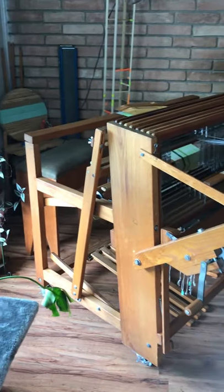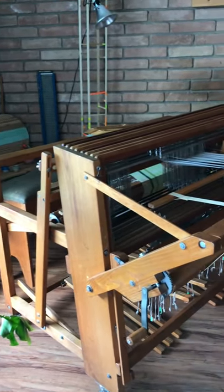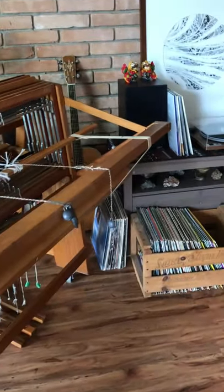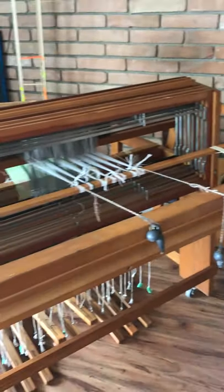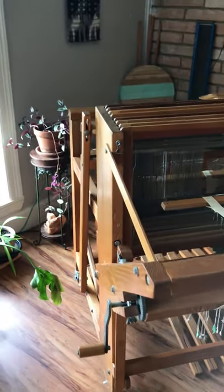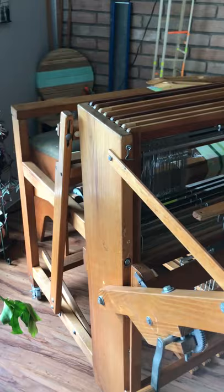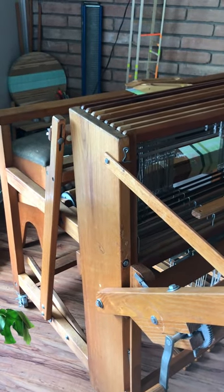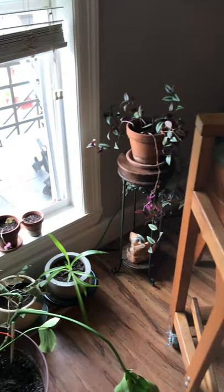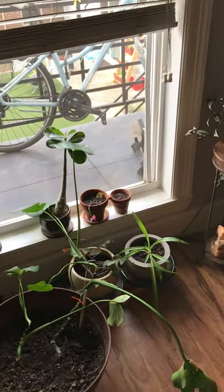So I am a fiber artist, among many other things, but this is my beautiful loom. It is an 8-harness Herald loom. It is much, much older than I am. I have had it for 5 or 6 years, I think. I bought it when I was in grad school. It served me well.